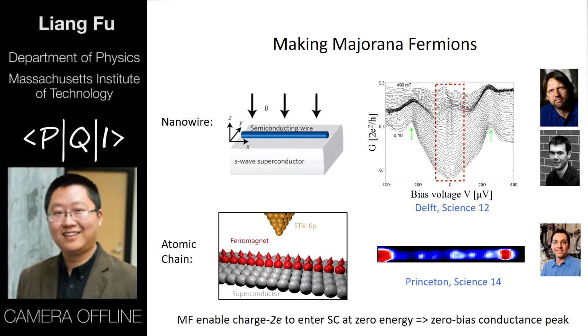So then after this experiment, progress in this field became really rapid. 2 years ago, the Princeton group used STM to look at an assembled ferromagnetic atomic chain on a superconducting substrate. So basically they were trying to make a Kitaev model atom by atom. And again, you see that the zero energy peak in the conductance appears at the boundary of this chain.